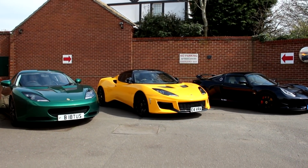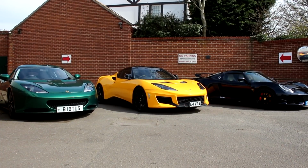I love the simplify and add lightness philosophy, and I love the way they're made, and I love the fact that despite the conventions of the sports car world these days of downsizing and eco-friendly, Lotus persists in making hardcore, proper enthusiast cars and selling them to proper enthusiasts. These are not consumer durables, these are cars you will buy and love and cherish, and what more could you ask for in this day and age?